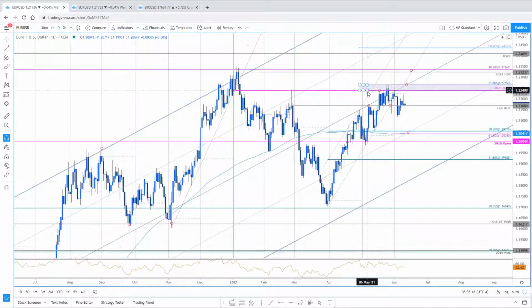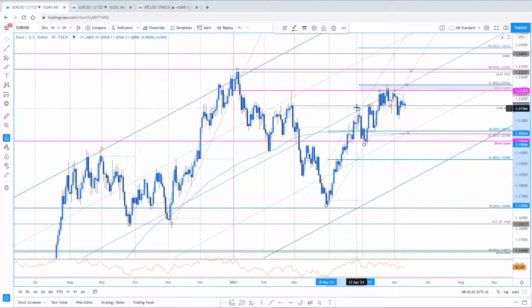Major key resistance, yearly open, 618 extension off the low. So that's 1, 2, 3. Caught the highs, nice reversal candle, broke uptrend support. Here's the drop, and here was the Friday rally that kind of suckered us all in and put things in a hole. So look, we're still trading below the monthly open.